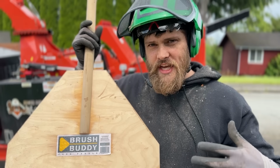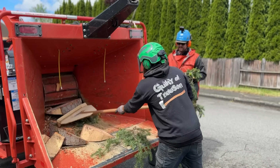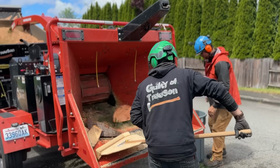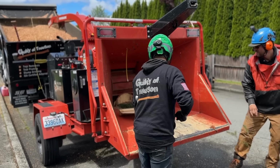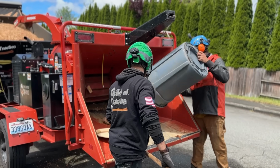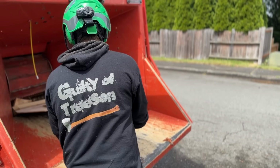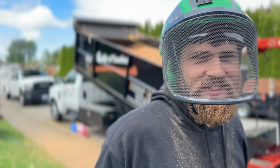I don't use it all day every day, but the few times a day I use it, I'm really glad I had it. Once or twice a day, but I'm always glad I had it for those awkward pieces, so I'm not reaching in there or shoving a rake in there. It's all wood, so it can go through the chipper and eat it.